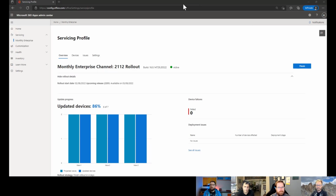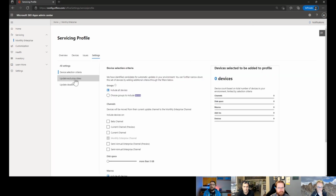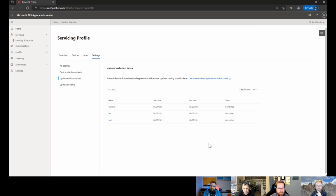So you can exclude dates. So if there is a certain freeze period where you don't want to change anything on the devices, you can specify an exclusion date. But you can't go down to a time level of saying, I'm excluding the morning of the day or the afternoon of the day. Yeah.